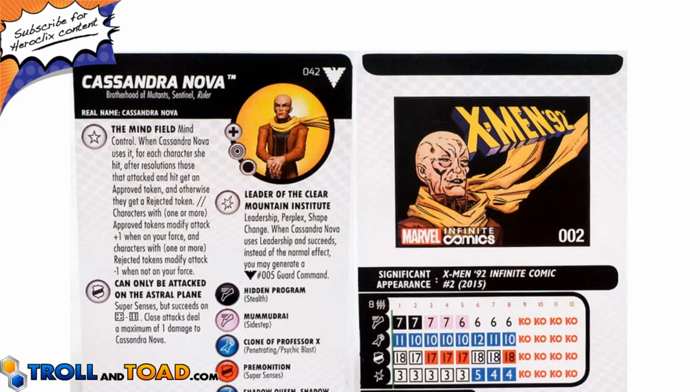Special on her defense is called Can Only Be Attacked on the Astral Plane. Super senses, but succeeds on a 4 through 6. Close attacks deal a maximum of 1 damage to Cassandra Nova. Oh man, this girl is going to be tough to deal with.